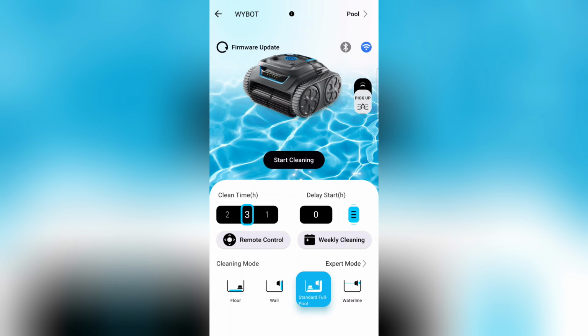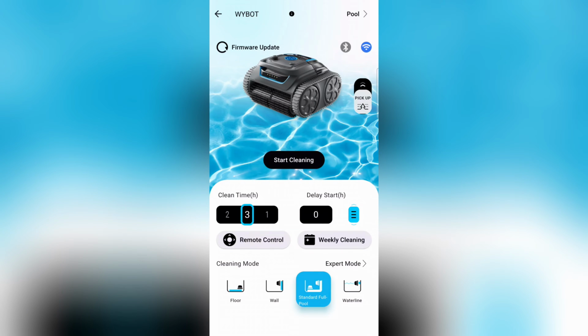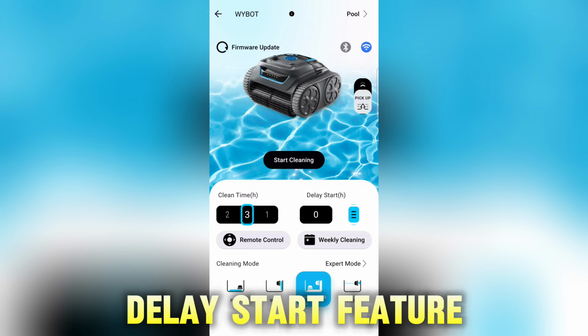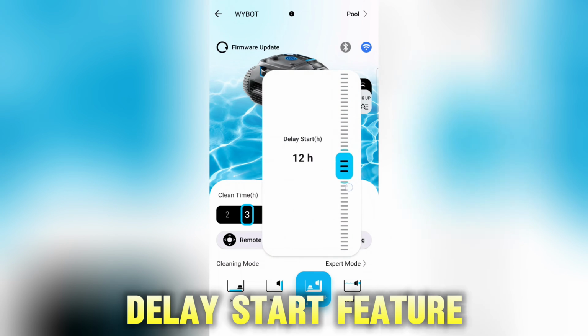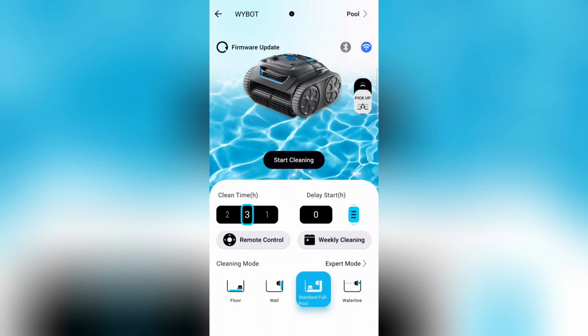Great feature there. Over here at the middle bottom right here, you have your cleaning time cycles. You can actually swap between 1 and 3 hours. Awesome. To the right of that, it says delay start, and this is a really cool feature. You can actually pull the slider all the way to 24 hours before it actually starts. So that's great. If you leave it in the pool and you don't want it to start until a few hours later, you can do that as well.